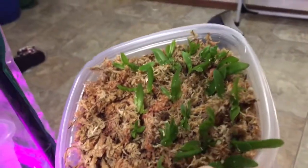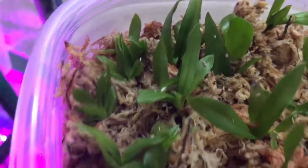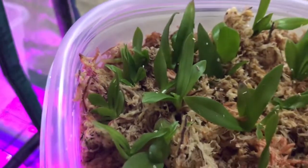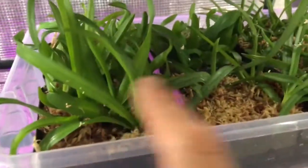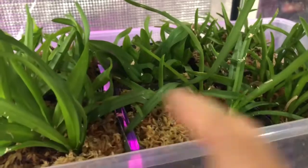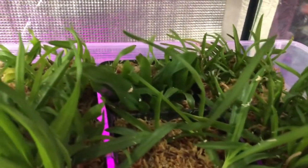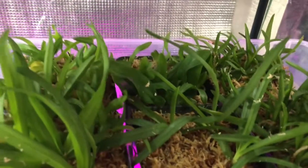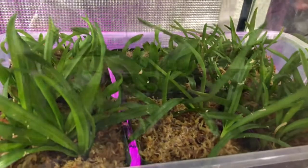And here's the little ones that I put in separately because of the size. Yeah, I can't really tell what it is. Might be Vandaceous. I don't know, but it definitely looks different from these guys. Those are definitely Vandas. Some people thought, or even Ellen thought it was Cattleya, but it is not. So we'll see what happens, maybe in 5 years or so.